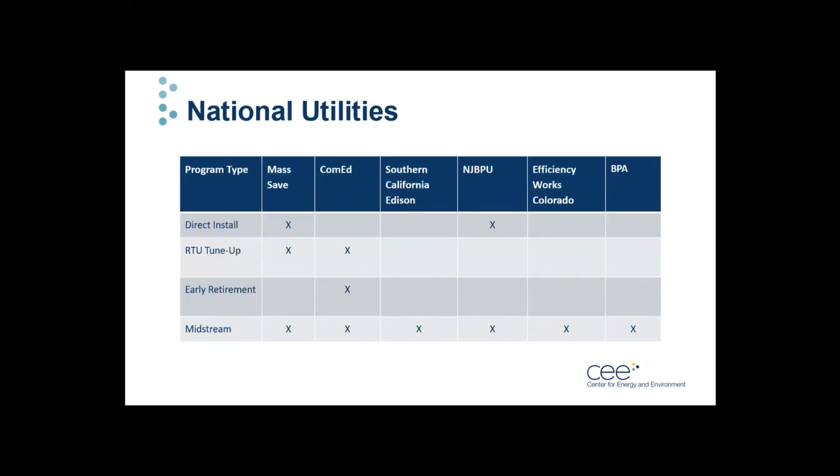Utilities throughout the country were interviewed with a goal to recruit utilities from as many regions and climates as possible. Prescriptive and custom rebate programs were common in the utilities interviewed, and they also highlighted additional RTU-focused program types that they offered through their portfolios. Interviewees reported that low participation numbers motivated them to look for other avenues to engage with the RTU and RTU retrofit markets. Midstream programs were particularly common among all utilities outside Minnesota, and all utilities either offered midstream incentives or are currently looking to add them to their programs.